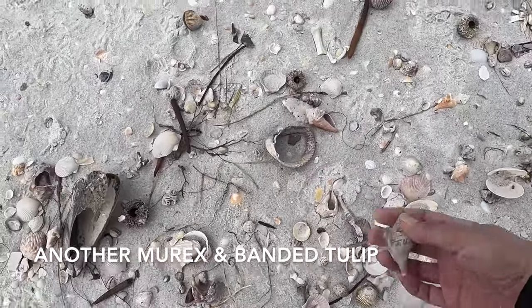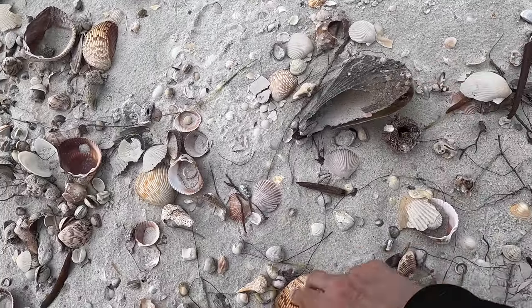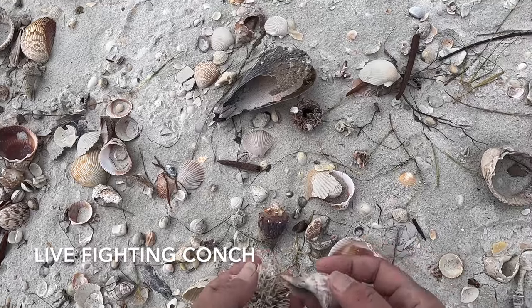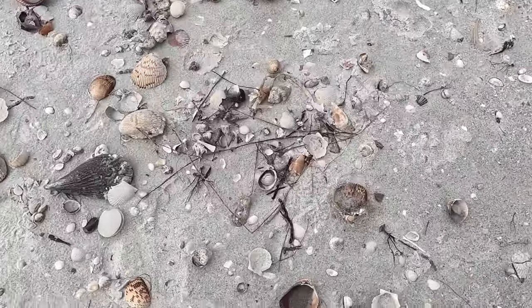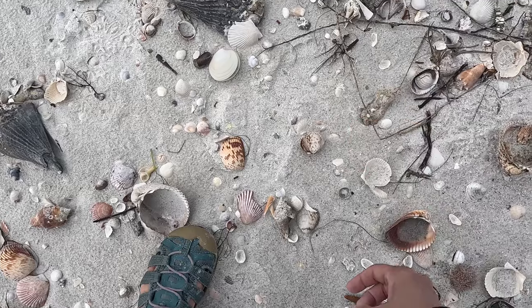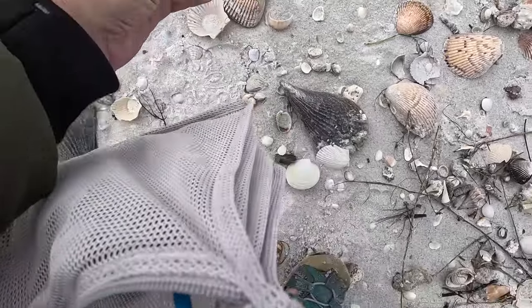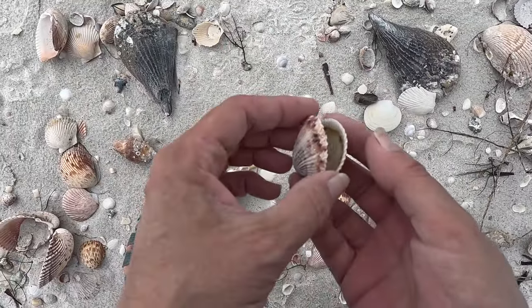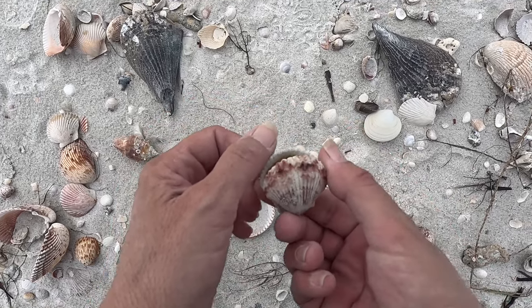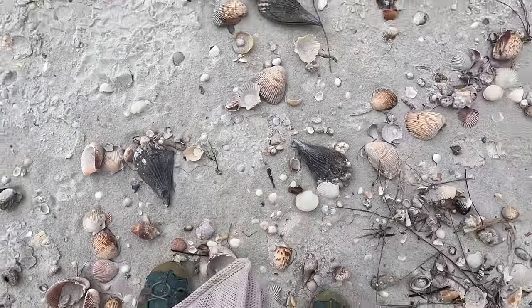Tulips and murexes all over. Oh my gosh. There's a live fighting conch. Man, there is another murex. Oh, well, that one's only half a murex. Golly, what's this? Oh, it still has the goo in it. That's a hinged calico scallop. It has expired and it still has critter yuck in there. See all those little dots? Those are his little eyes. I'll leave that on the beach for the birds to gnaw on.